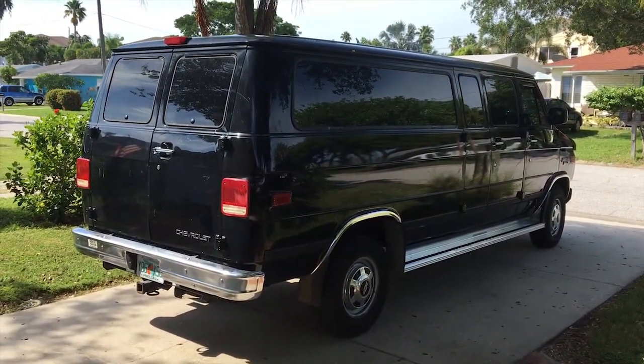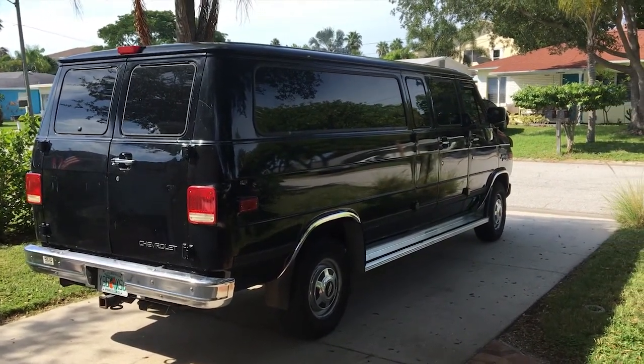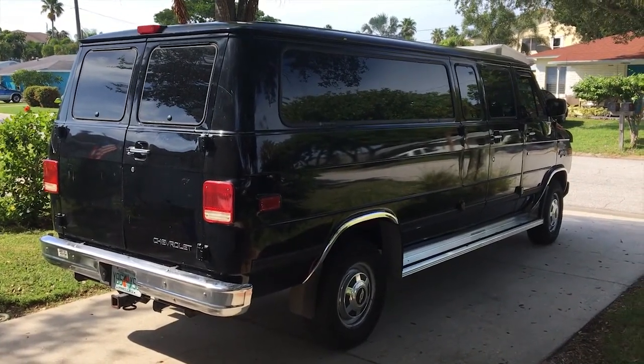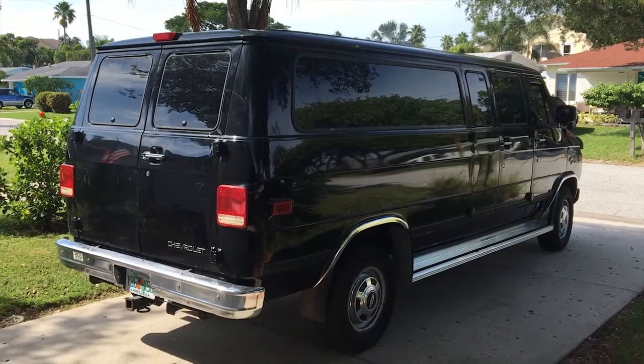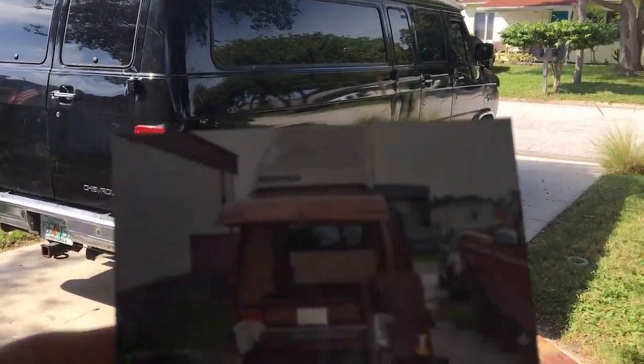This is my kite van. You will probably meet her one day if you come to a kite festival or a meetup or something. I wanted to show you what my original kite van was. It's right here.